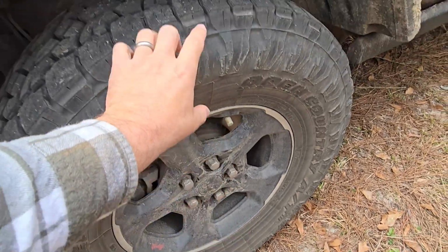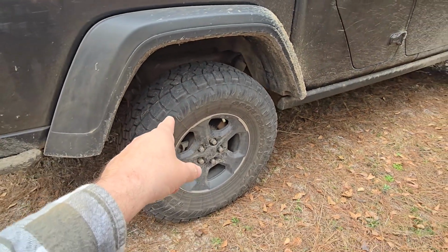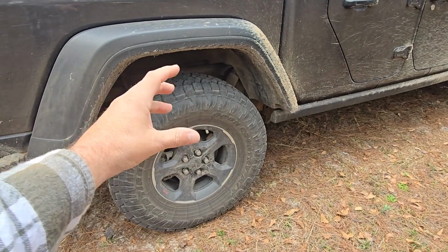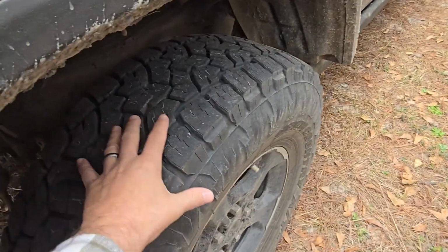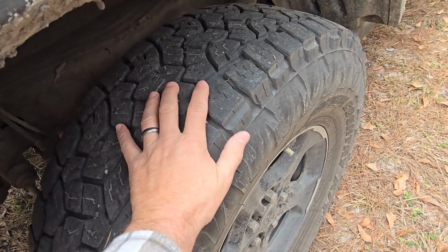1 inch down here, 1 inch up here with the circumference. So going up 2 inches in tire sizes gave me 1 more inch of ground clearance. But the taller the tire, I don't care how wide they are, the width means nothing. Okay, the width has absolute 0 value in the woods. I know people are going to get mad when I say that, but it doesn't matter.